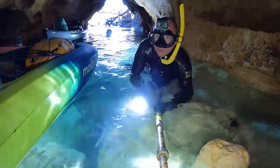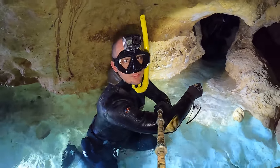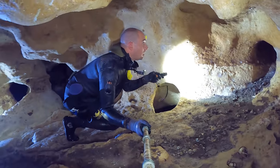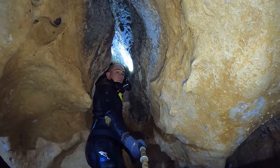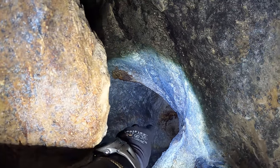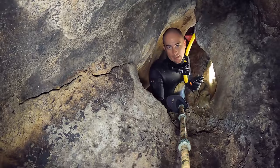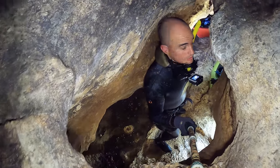Wow, the water is so clear, it's amazing. Check this out here. We got some little passageways back in here. Let's see what we got back in here. Whoa. Look at this. There's some big holes up in the roof here. If I was brave, I'd climb way up in there and see what's in there. But I'm not that brave. And I don't want to tear up my wetsuit climbing up this rock like this. So let's go down here.